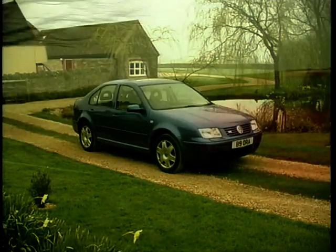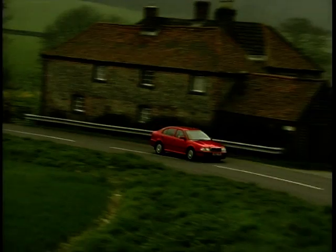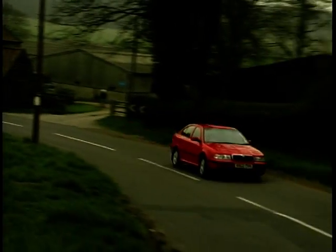Coming up after the break, Chris Goffey puts the Skoda Octavia against the Volkswagen Bora, and Elisa Portelli puts the Seat Toledo through its paces.